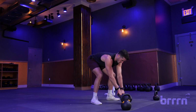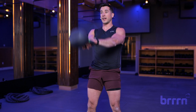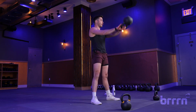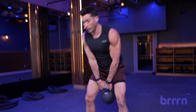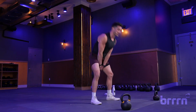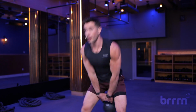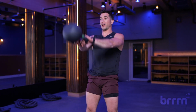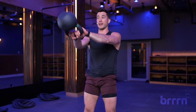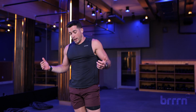So let's go through it. Swing a little bit. If you can see, at the top of the swing, the bell almost floats up a little bit. Now this bell is light for me, so it's a little easier to float at the top. You see it almost floats up at the end there, that's showing that you have control at the top and you're relaxing for a split second before you return. Nice, hiking back and return to the starting position.